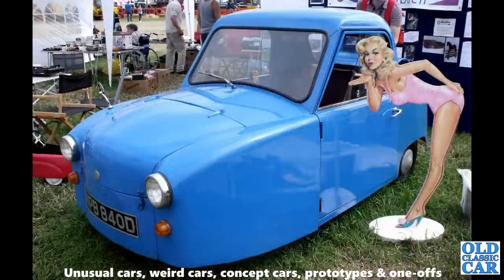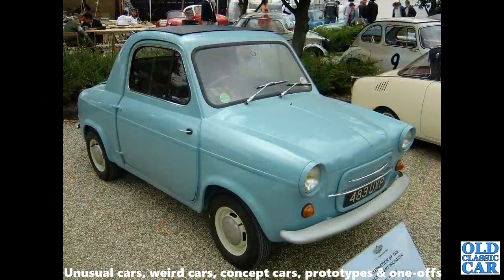Back to three wheels, D-reg 1966. This is a little Invacar. It's an Invacar Model 57, to be precise. Staying with small things, we've got a Vespa 400. This is from 1961.